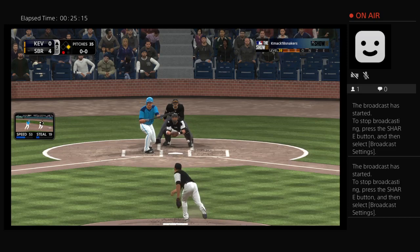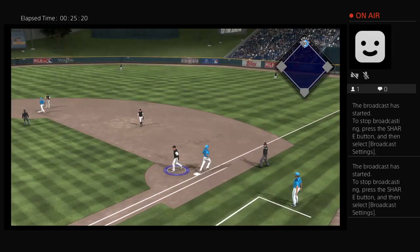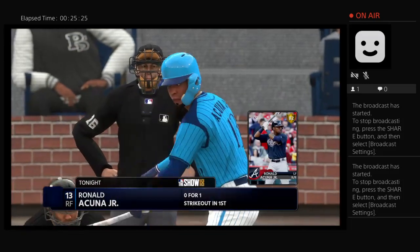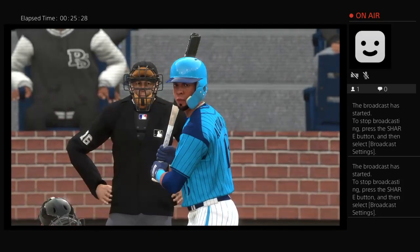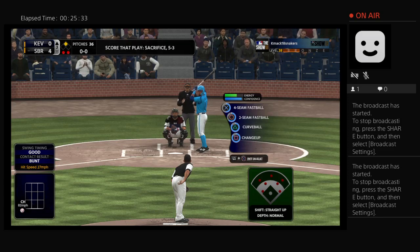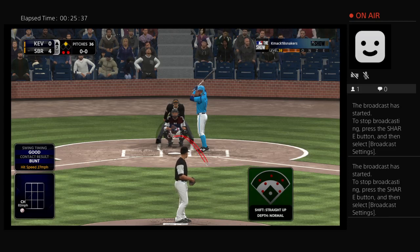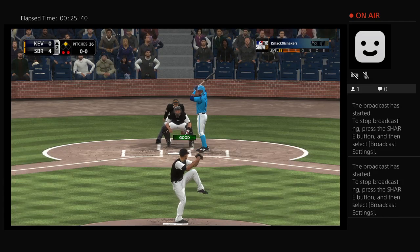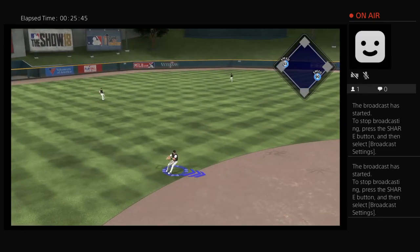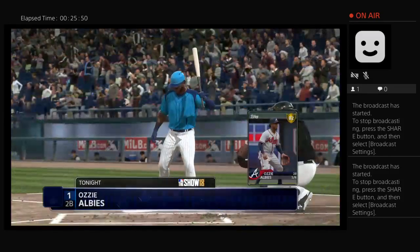Ready with the first pitch. Here it comes. Now a bunt attempt here. And you can't ask for much more out of a pitcher than that. The sacrifice works to perfection. And here's Ronald Acuna Jr. batting now, number 13. Runner in scoring position with 2 gone. First offering on its way. Hit on the ground is short. Throw won't be in time as he reaches first.